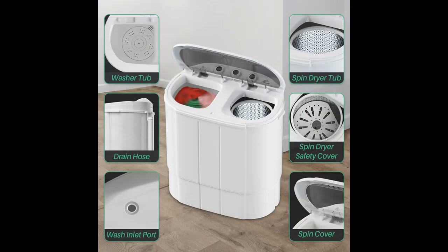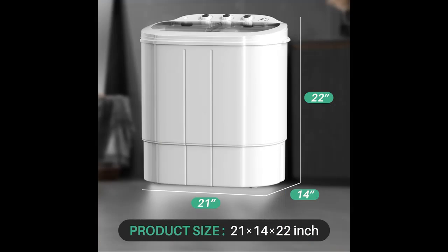4.5 pounds. It allows you to simply put clothes in the washing tub, fill with water, choose the timer control, then start washing. You can take the clothes directly from the washer to the spinner, or run both sides together to finish your laundry.